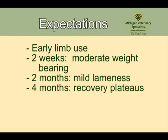Arthroscopic surgery allows for early use of the limb after surgery. Nearly all patients will walk on the limb after surgery. By 2 weeks after surgery, most dogs will bear a moderate amount of weight on the limb, and by 2 months after surgery, most dogs will have mild lameness.